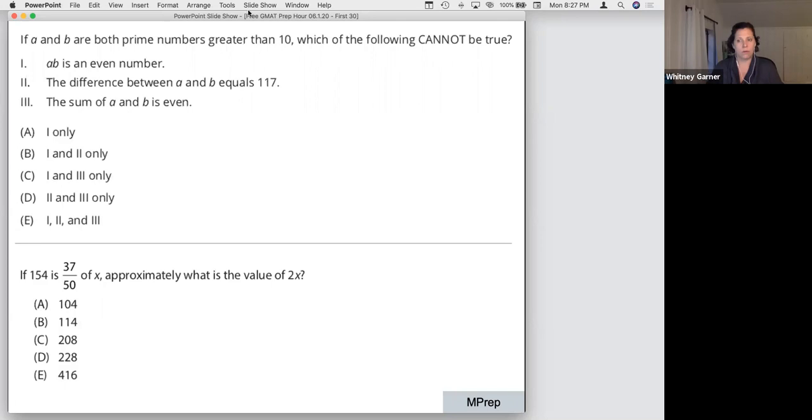What do you notice about these? Yeah, Roman numerals. So the one on the top is a Roman numeral problem. You'll be given 3 statements to evaluate, Roman numerals 1, 2, and 3. And then your answer choices are going to be which of those Roman numerals fit whatever the question's asking for. The ones on the bottom, nicely spread out. They're integers. They're ugly. They're not very pretty. 104, 208, 228.